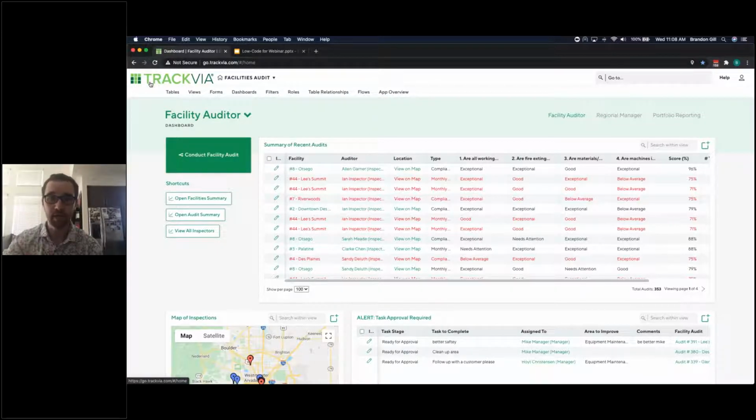This can be custom branded, so if you were to become a TrackVia customer, this might not say TrackVia, it might have your logo up there. So it really looks and feels like it is your own system. Similarly to the URL up here, this would be custom branded as well. Next to that, you'll see we're in this application called Facilities Audit.